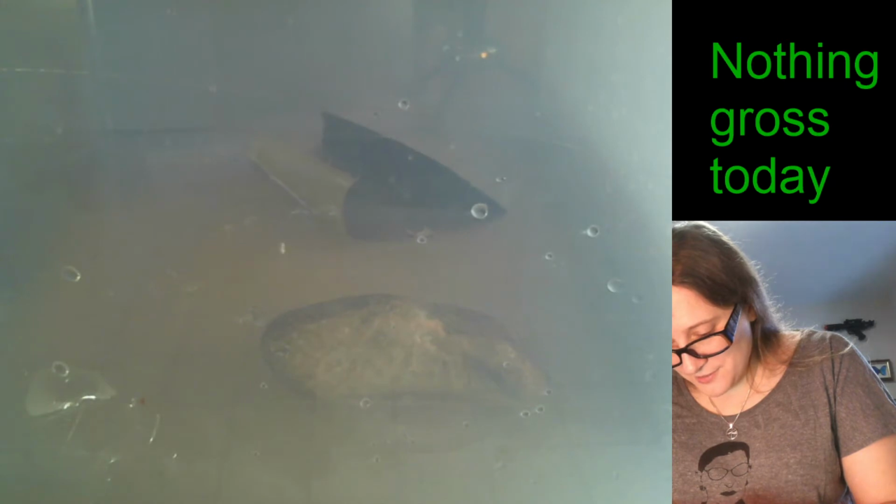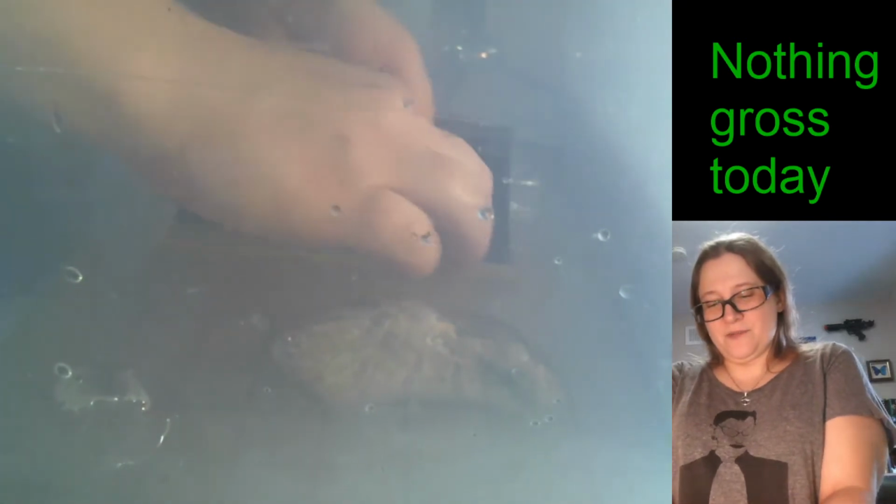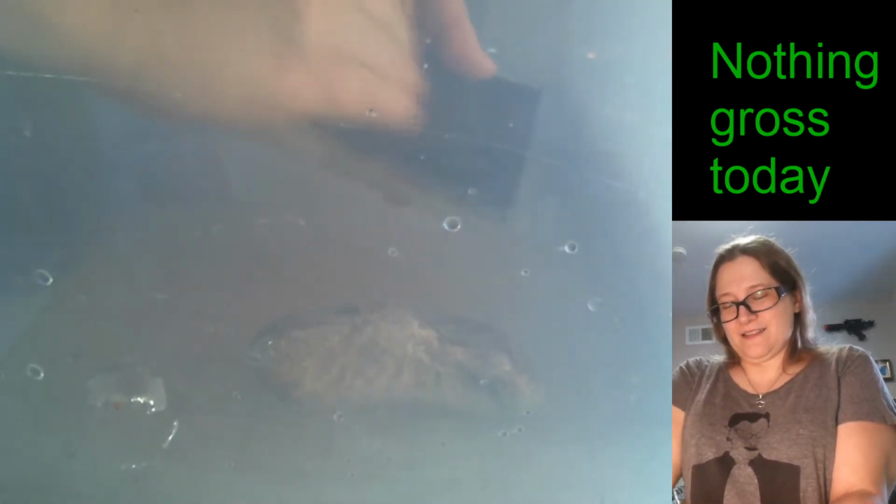Oh, this is a pretty piece. This little one's going to be satisfying. You know, the pits in the back are a bummer, but it's going to be pretty.